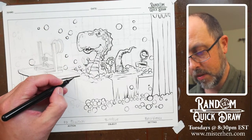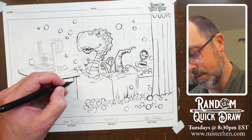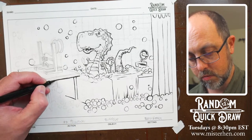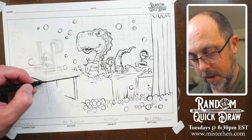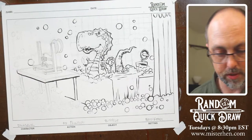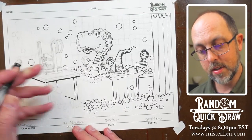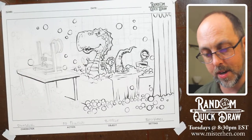Okay, those table legs, very interesting. I think that table leg is unrealistic where it's located. I don't think we're going to see a table leg there, friends. I don't think that's where it is. I think the back corner of this table is going to pretty much hide it right behind there.